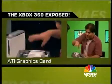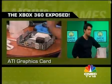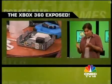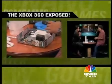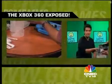Okay. And actually, none of it is ATI or IBM. IBM and ATI both have licensed their technologies to Microsoft. Okay. Unlike the last generation, where they made the mistake of actually buying the CPU from Intel and buying the graphics card from NVIDIA, and then shelling out more in royalty. So this is the power that runs the Xbox 360.